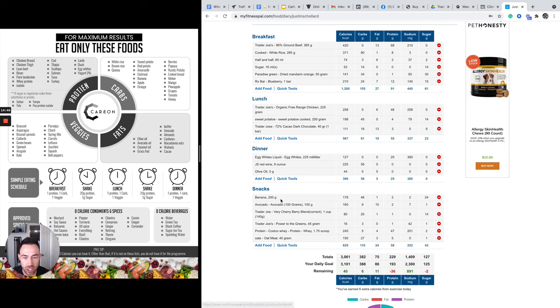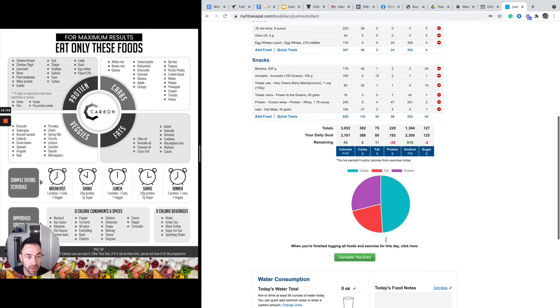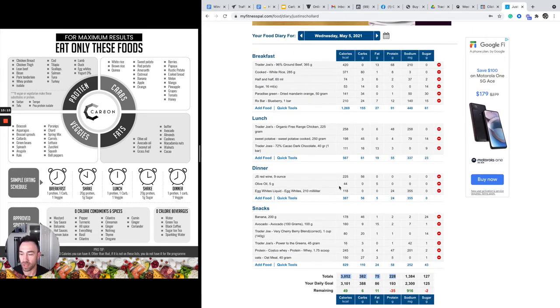So I could even just go here to my egg whites for dinner, and instead of 225, I can just do 210, which probably will do it for me. And hit save, and then refer back here. Yeah, close enough, right? I would probably want to get that a little bit closer to 225, but a couple of grams one way or the other isn't the end of the world. But that puts me right at my calorie target, pretty much within a few grams of each one of those, which is totally fine. And then that is what my day looks like, okay?